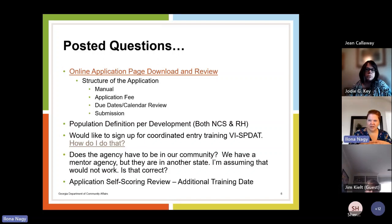If there is a program outside of the state that wants to have something here in Georgia now, that may be something we may need to discuss, because we need you to be able to have local connections in order to serve the individuals in the shelter. So we would need to know more information in order to make sure that the shelter is being used to help the local population receive the services from the shelter.